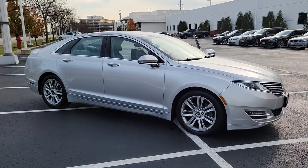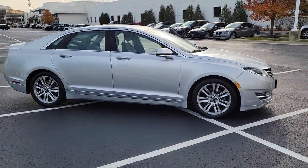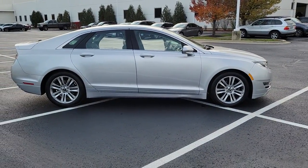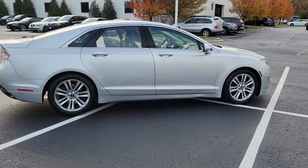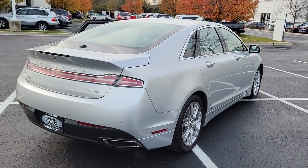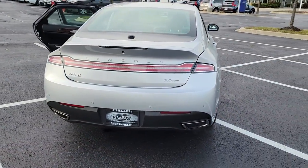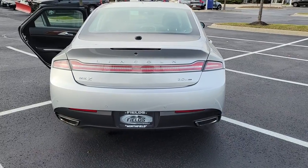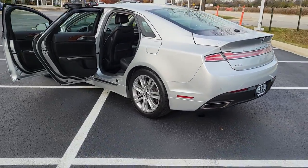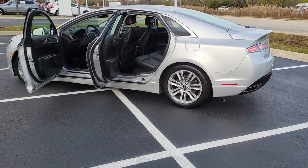You'll have love at first sight with the 2014 Lincoln MKZ. This vehicle is an outstanding buy with fewer than 50,000 miles on the odometer. Take a closer look at this sleek Lincoln MKZ, the powerful four-door sedan with a premium feel. Its comfortable, refined interior and standard driver assist tech lets you optimize confidence and reduce stress every time you take the wheel.